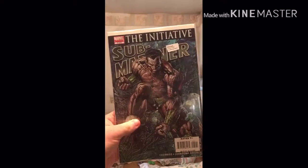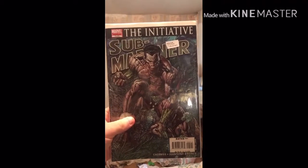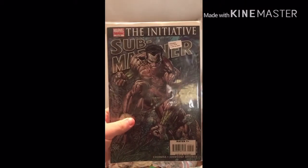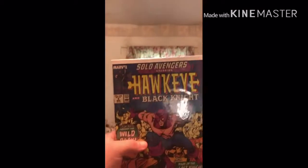And next we got The Initiative Submariner, part 5 of 6. I'm a pretty big fan of Namor, so he's one of those characters that's usually got pretty interesting stories, so I picked it up. Plus, I like any of the Initiative books too, pretty much. So, and the Civil War, of course, before that.